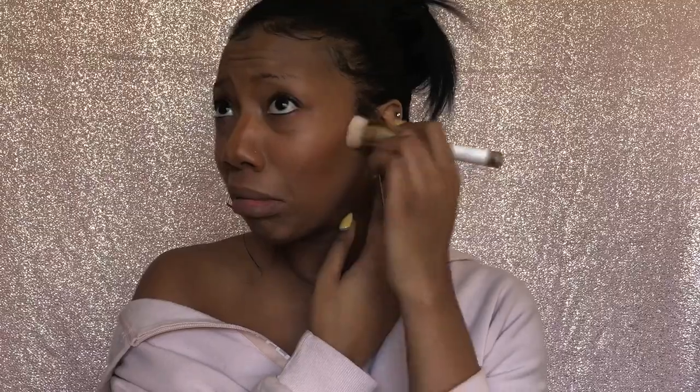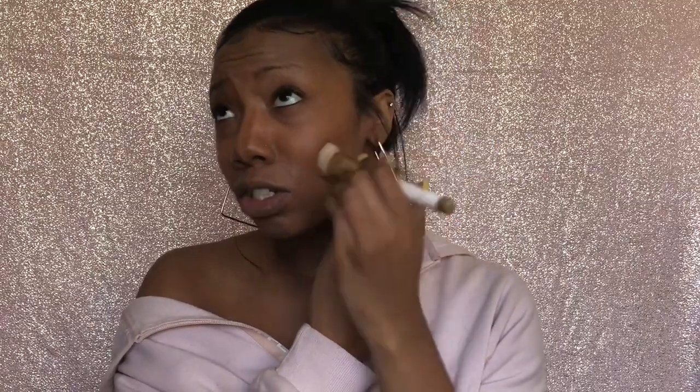Now I'm gonna go and attempt to blend out this contour, and you guys pray for me. Whew, okay. I can't even tell where I put it. Am I getting it? How am I supposed to know? This is a disaster, I can already tell. Am I messing up my edges? My anxiety is spiking right now. I just wanna look in the mirror so bad right now. Okay, I think I got it all.